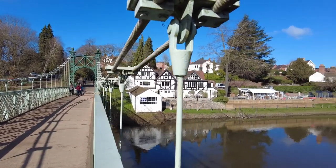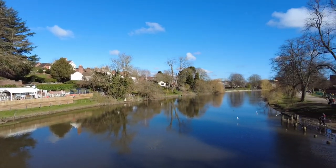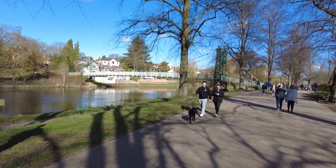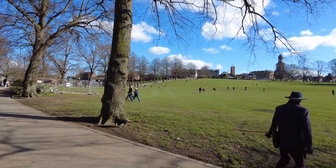Just south of the town center is the quarry where you can walk along the River Severn, and it has a really nice natural park-like atmosphere to appreciate and enjoy. On a sunny day, this is a popular place to go, so if you like people watching, this is a nice place to visit.